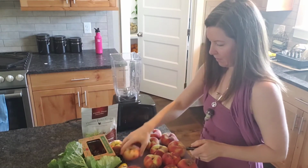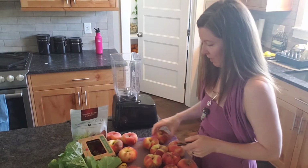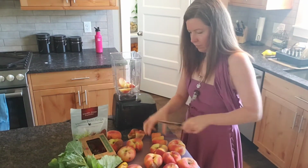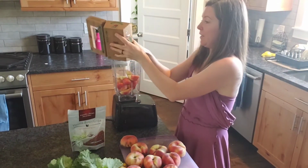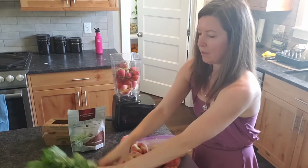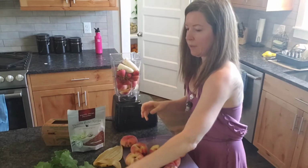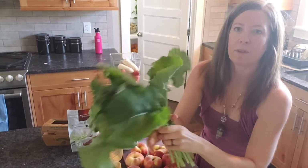I'm just going to cut up a bunch of them and stick them in the blender until I'm satisfied, and then I'll add the rest of the ingredients. Next, I'm going to add some strawberries that I have, because I have a bunch of these that I need to eat too. Just throw those in there with the green tops on everything. I'm going to add a banana. I've got a really ripe one here ready to go. I just harvested a bunch of baby kale from my garden, not so baby anymore, so it's time.